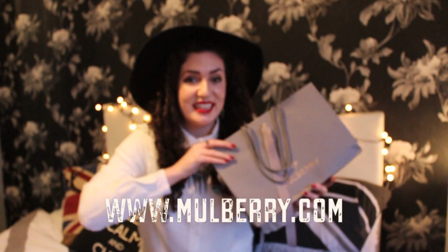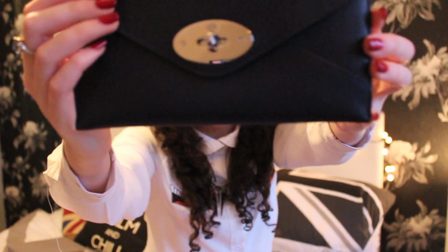So my top designer brands of 2013 are going to start with my first ever Mulberry. As you can see, I like to keep it nice and pristine because it is such a luxurious item. But it's this gorgeous little messenger purse. Although they are obviously very expensive, I honestly do think Mulberry do some of the best classic and staple items on the designer market.